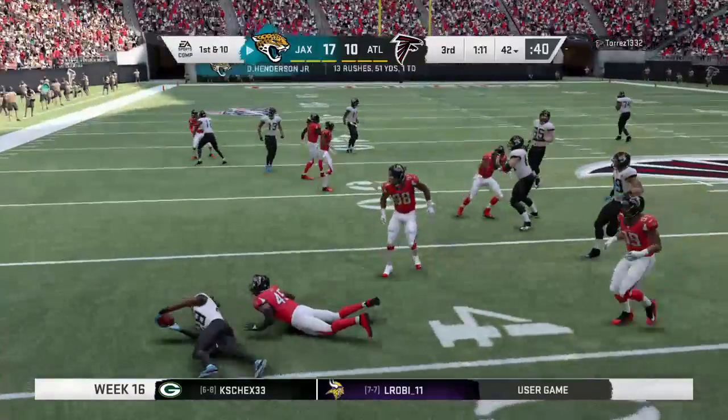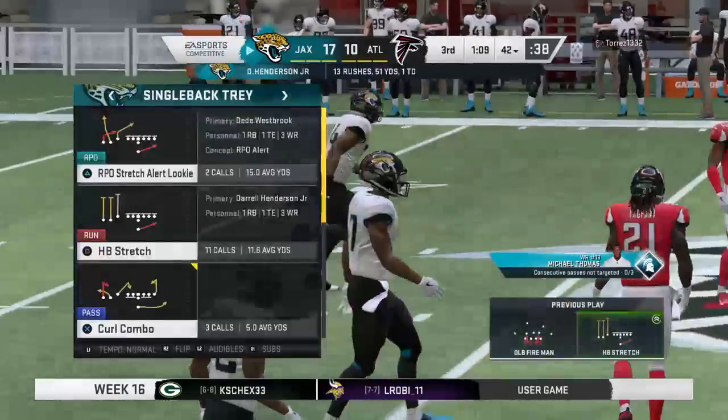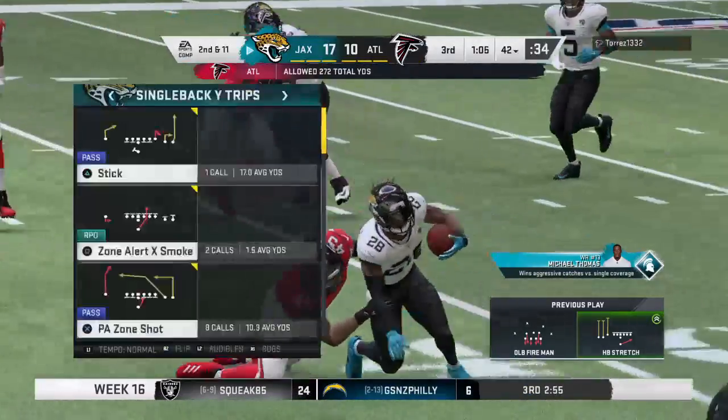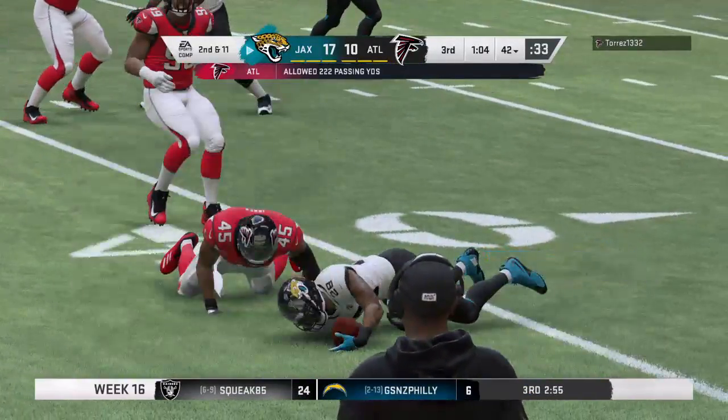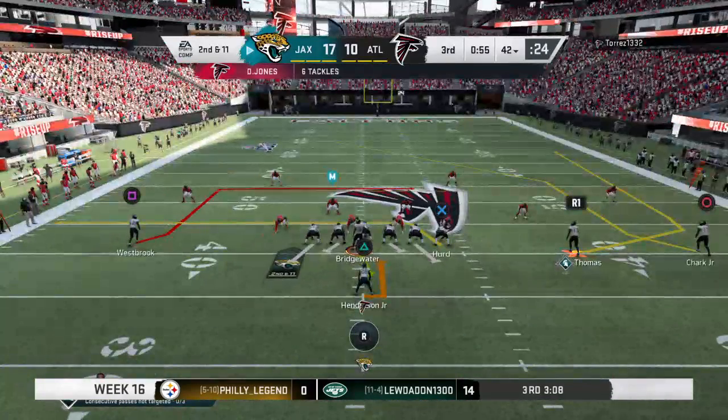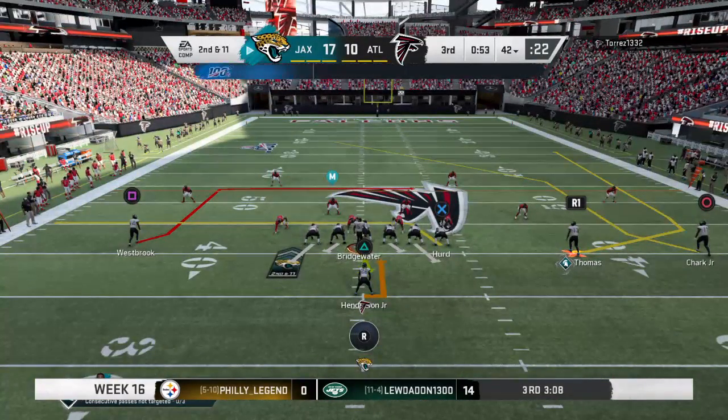Here's a run on 1st down that doesn't accomplish anything. In fact, he's going to be tackled behind the line for a loss of 1. It'll be a loss of a yard, and it'll be 2nd and 11. Brings up 2nd and 11 at the 42-yard line. Let's go, D.